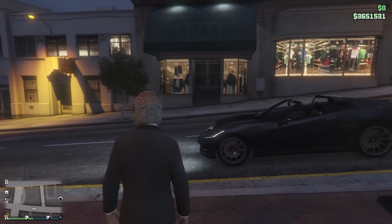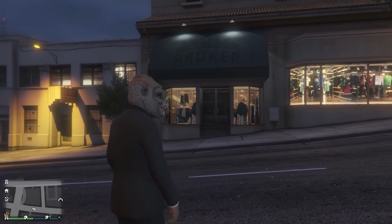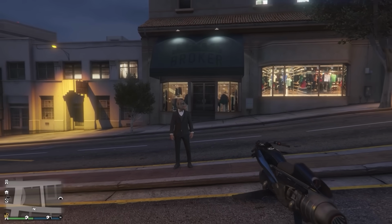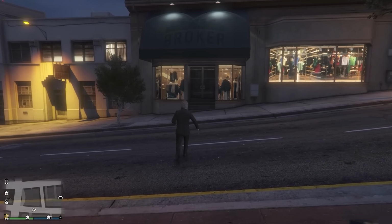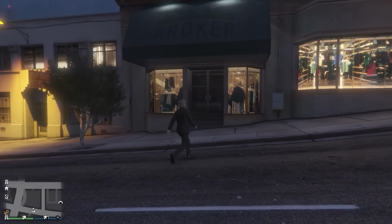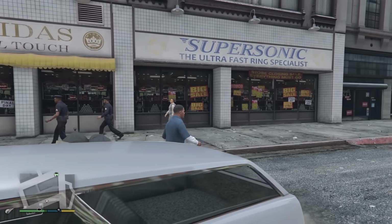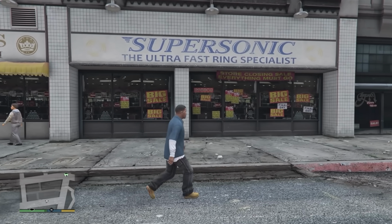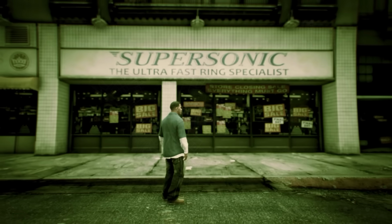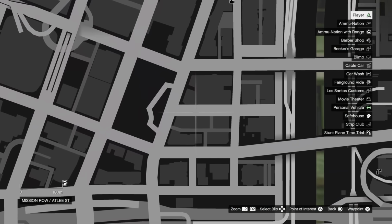Strange. In Textile City, there's a wholesale and retail store called Broker, which is a reference to the borough of Broker in Liberty City from GTA 4. You can tell by the skyline on top of the logo. Over in downtown Los Santos, there's a store over here called Supersonic, the ultra-fast ring specialist. Now, anyone who's played Sonic the Hedgehog would see this pretty clear reference here.